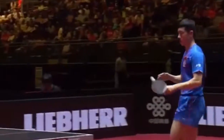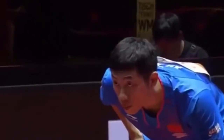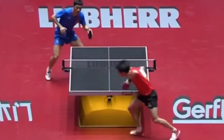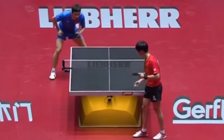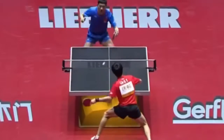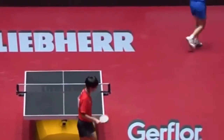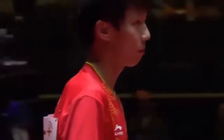So in a best of seven match, 2-0 down, definitely something that very possible to come back from and quickly turn around. 3-0. Psychologically is quite a different situation to be in. So much power on that forehand. You can hear the sound. It's so high pitched as he just slaps through the ball. But it's now six game points for Xuxin.